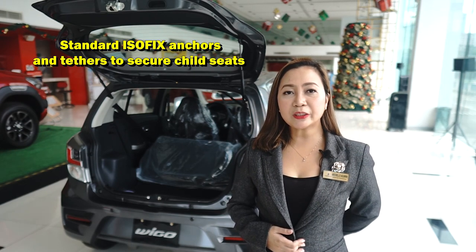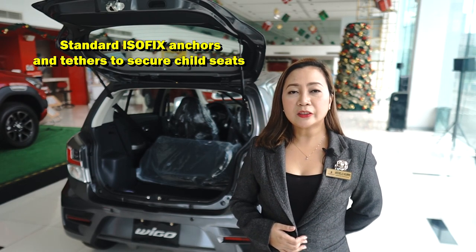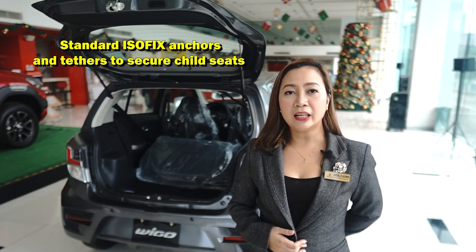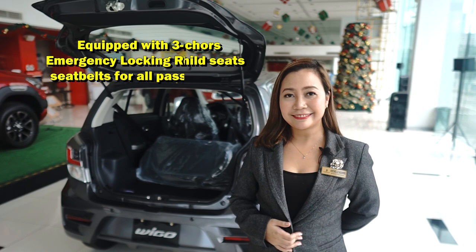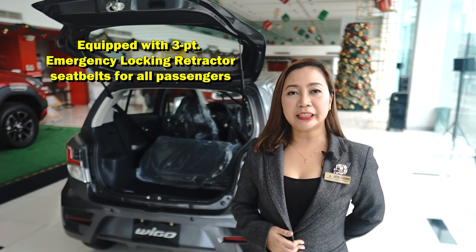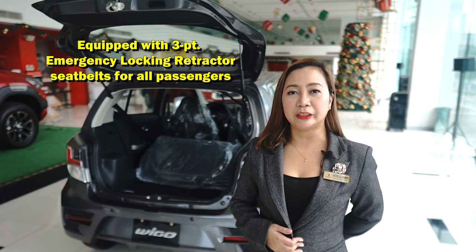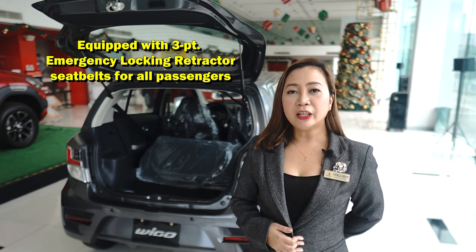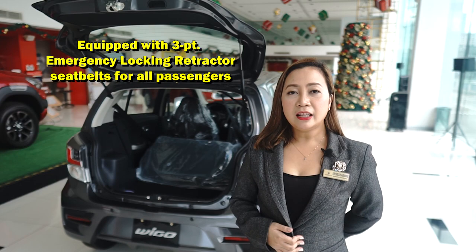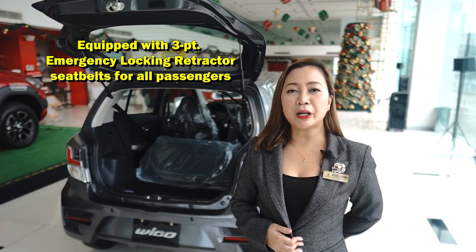It has standard ISOFIX anchors and tethers to secure child seats properly and protect your child passengers during short and long travels. The new Wigo is equipped with 3-point emergency locking retractor seat belts for all passengers, giving utmost protection during unwanted accidents. Center seat belts can be pulled from the ceiling.